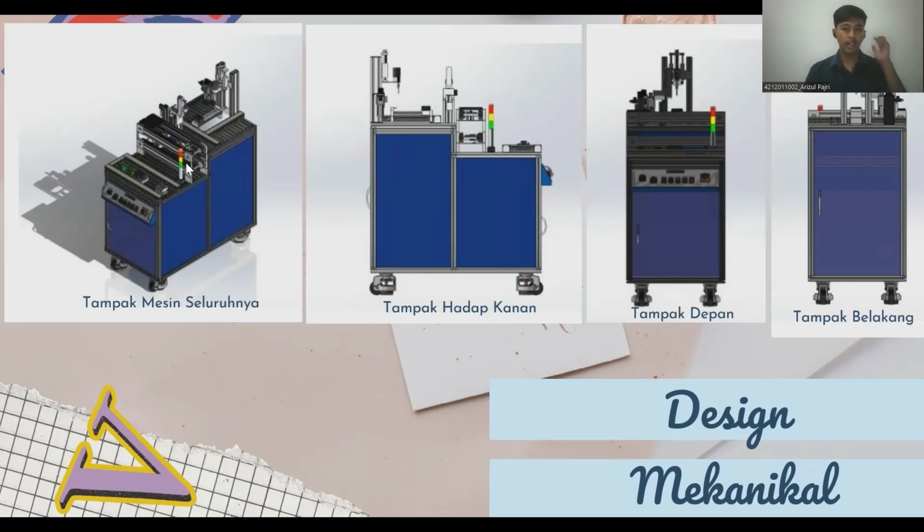And also we can see right here, there are three indicator lamps, or three indicator lights, that indicate the status of this machine. The red light indicates the machine is stopped, the yellow indicates the alarm state is active, and the green light indicates the machine is running. For the last, on the front side, there are some push buttons that can control this machine without our HMI as the control.